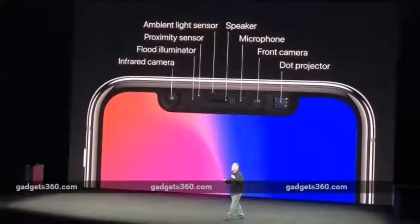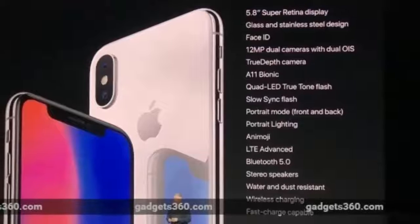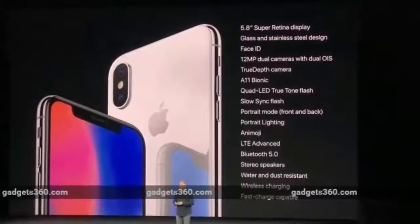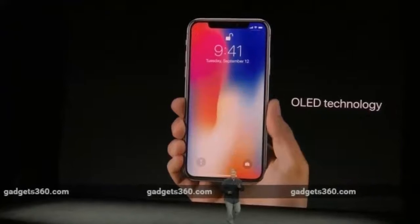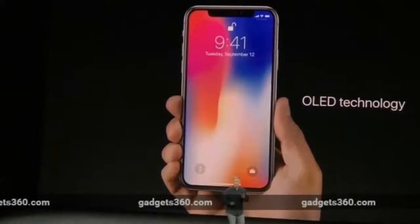In a body that's smaller than the iPhone 7 Plus, Apple has packed a display which at 5.8 inches is its largest yet on a smartphone. Belatedly, Apple has caught up with the Android manufacturers when it comes to having a screen-to-body ratio that's befitting a smartphone shipping in 2017. That's not all.